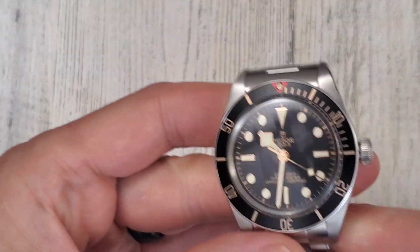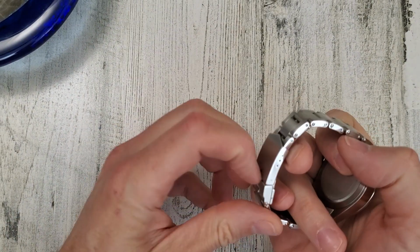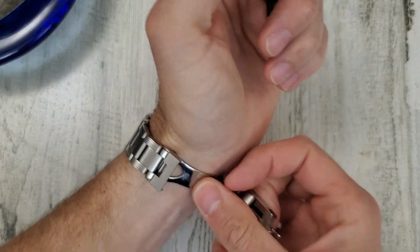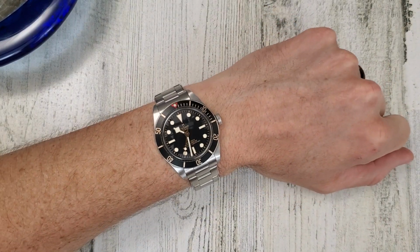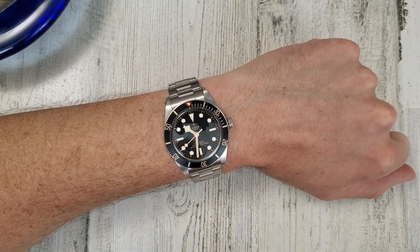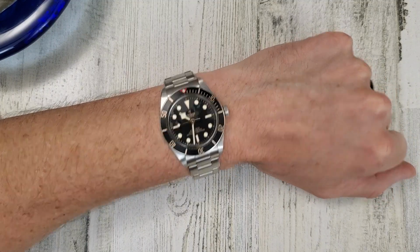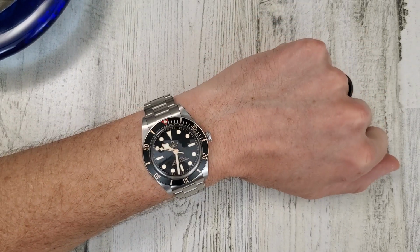So let me get both of these on wrist, and then we'll go over my thoughts. I've already shared some of them. I have a 6.5 inch wrist with a 52 millimeter wristband, and again, lug to lug on this is 47.7. So just a great wearing watch, great looking watch. I'm not planning on ever selling this one.